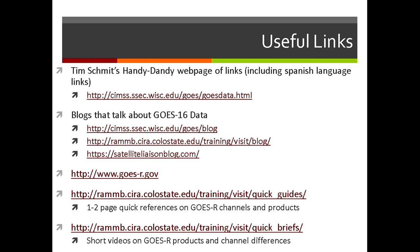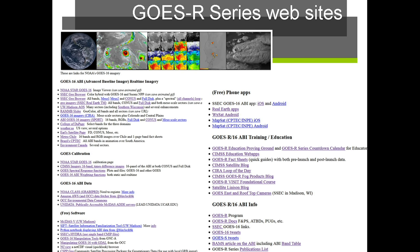Here are some quick guides. The new quick guides are at this particular link, which talk about GOES-R channels and products and channel differences. And there are also these quick briefs, not a lot of them yet, short videos on GOES-R products and differences. You can go there and learn about the split window difference, for example. Again, Tim's handy dandy page: if you want to learn about training and education, find imagery, find ways to display imagery, it's all there.